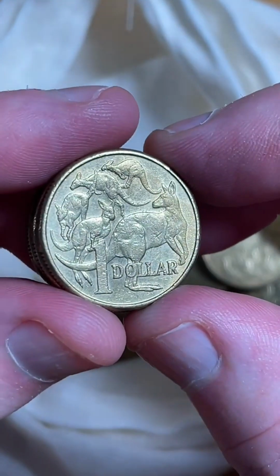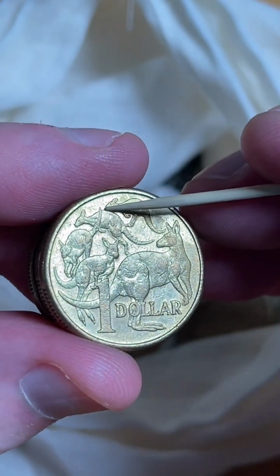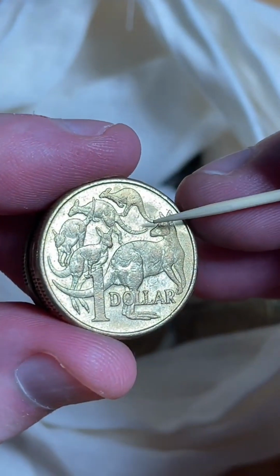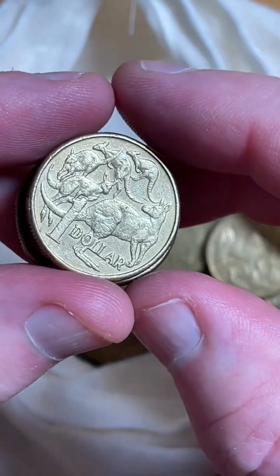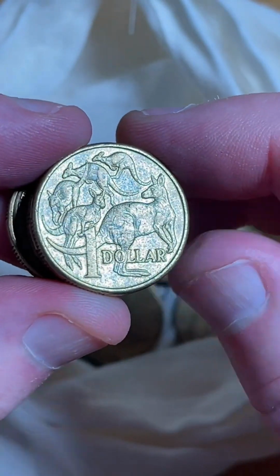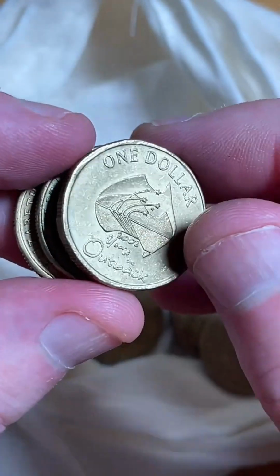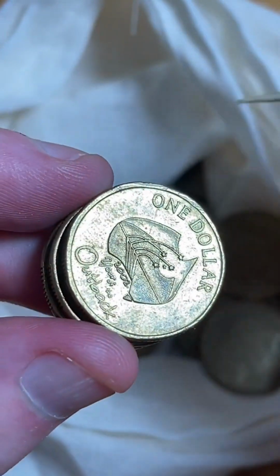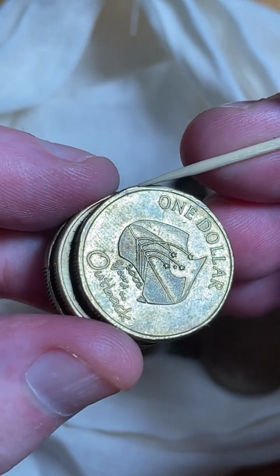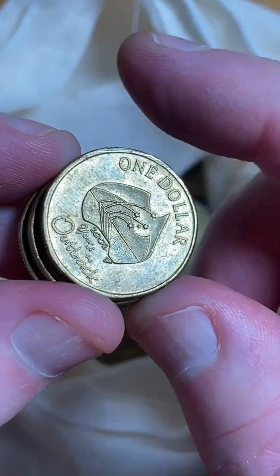Here we go, this is 2016. That might have a little Spewroo on the back right there. No, it's just a bit of dirt. Okay, I'm not seeing any other errors on that one. So that's got a little bit of a raised section of rim. Might have a little bit of a raised section of rim over here, but it does have a bump on that edge of the coin too, so I'll probably just let it go.